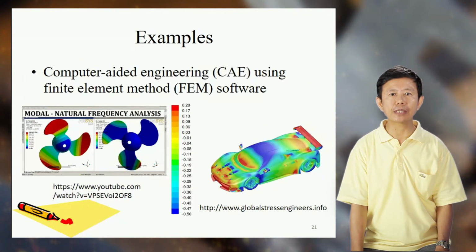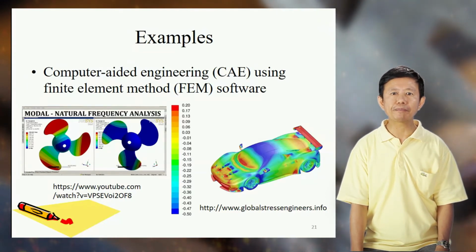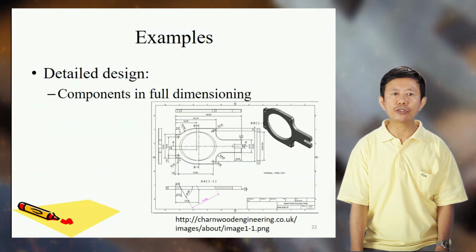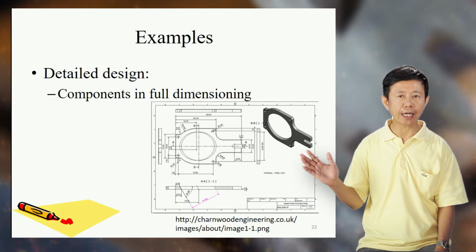However, some calculations are very complicated and have to rely on computer software. Finite element method, introduced by Dr. Liu, is the most popular tool to calculate stress and strain nowadays. It is highly recommended to group the FEM results in engineering notebooks. After all the dimensions are determined by calculations, engineers make mechanical drawings to complete detailed design for manufacturing. One component in Pro Station is shown here as an example.